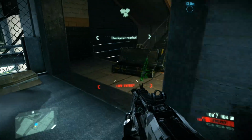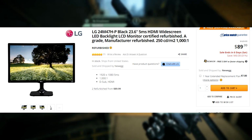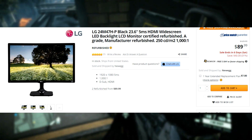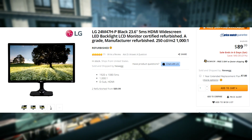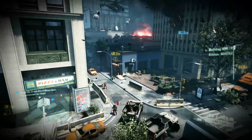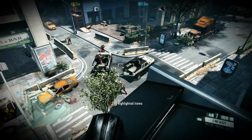Number 4 is another monitor, the LG 24M47H-P black 24-inch monitor. It's got a 5 millisecond response time, and this is another refurbished monitor. It's down to $90, so very cheap for a 1080p monitor. As far as connections go, you've got one VGA port as well as an HDMI port, and this is just a very nice monitor if you're on a budget still, but a slightly higher budget than the previously mentioned monitor.